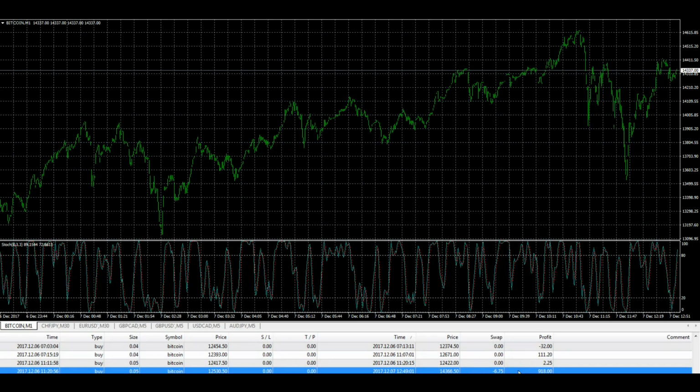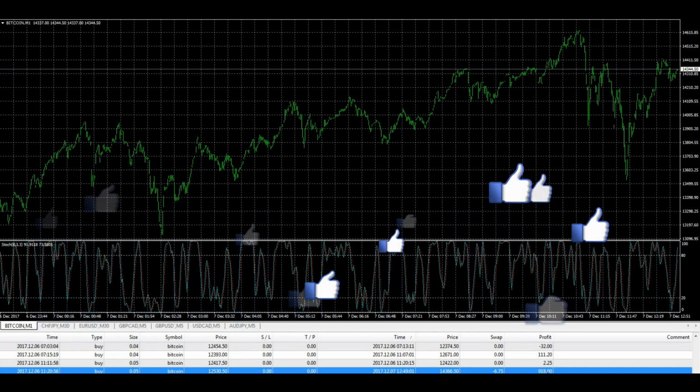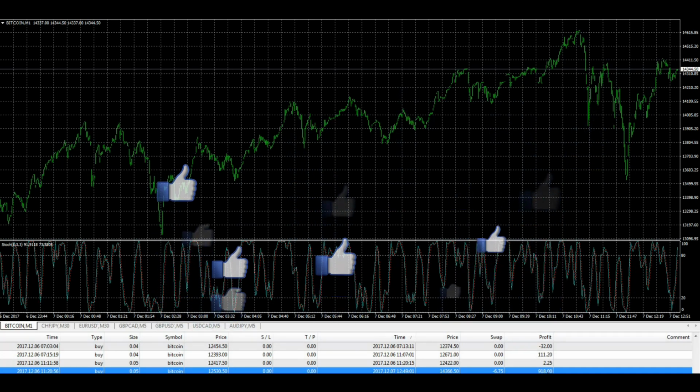But let's see this position. This one I opened on the 6th as well, at 11:20, and I closed it today, like I said, around 5 minutes ago. So in about one day, I made almost $1,000.